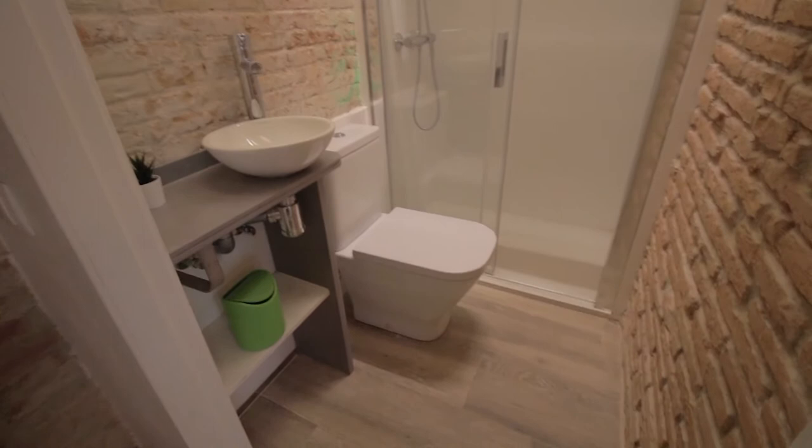And then it's a bathroom with toilet, sink, shower and mirror over there. Okay.